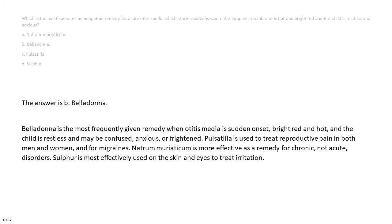The answer is B. Belladonna. Belladonna is the most frequently given remedy when otitis media is sudden onset, bright red and hot, and the child is restless and may be confused, anxious, or frightened.